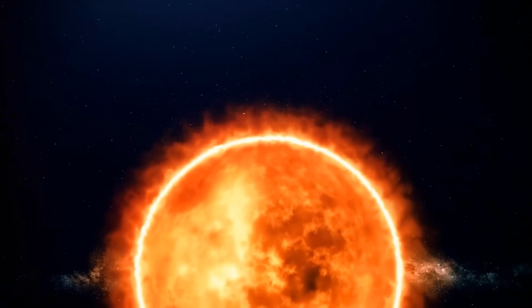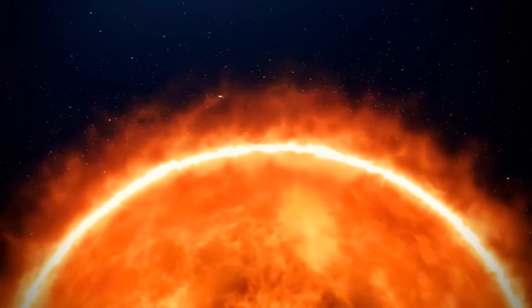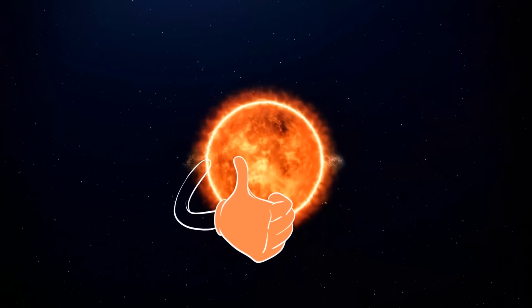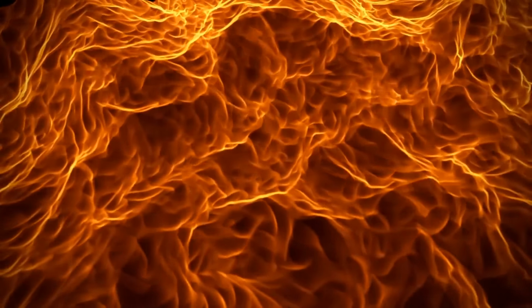Now, let's splash it all over the sun again. Wow, just look at the steam! But the sun hasn't gone out again. On the contrary, it said thank you and suddenly became much bigger and brighter. What's happening? You see, the sun isn't actually a campfire.